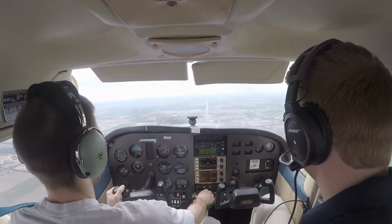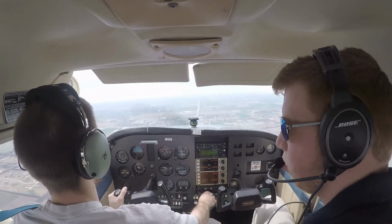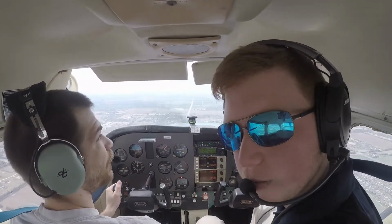4901 Charlie traffic, 12 o'clock, 10 miles northbound, 4,800 Skylink. 4901 Charlie, we're looking for traffic. Yankee Alpha traffic, 1 o'clock, 10 miles southwestbound, 4,000 for 6,000 Caravan.